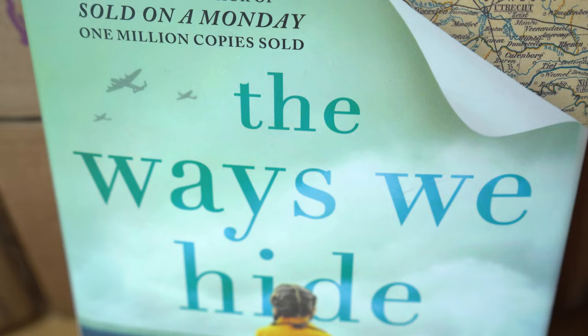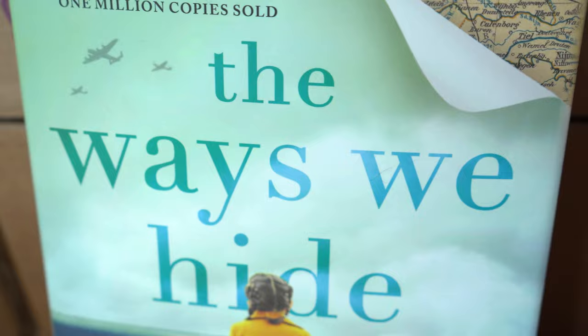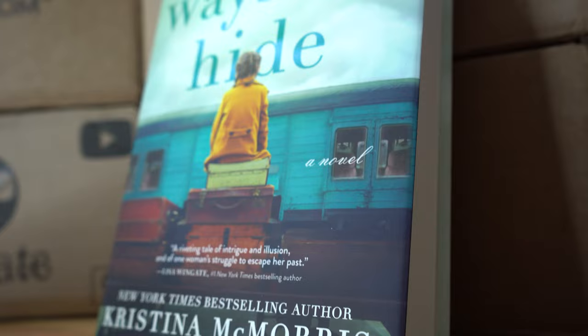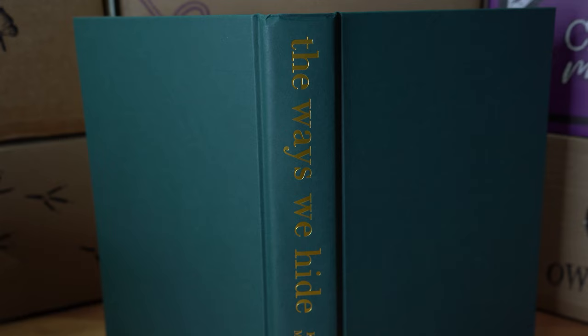Okay, The Ways We Hide by Christina McMorris. Interesting. I see a little girl sitting on luggage in front of a train, and then there's like the corner of a map. As a little girl raised amid the hardships of Michigan's copper country, Finna Voss learned to focus on her own survival. That ability sustains her even now as the Second World War rages in faraway countries. Though she performs on stage as the assistant to an unruly escape artist behind the curtain, she's the mastermind of their act. Ultimately, controlling her surroundings and eluding traps of every kind helps her keep a lingering trauma at bay.